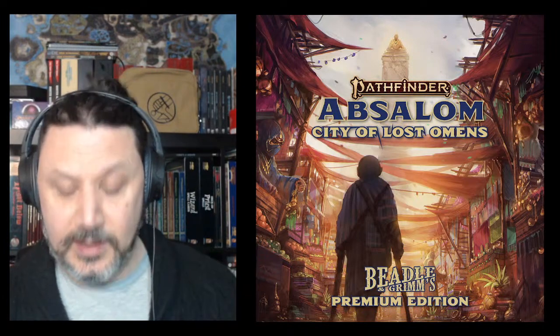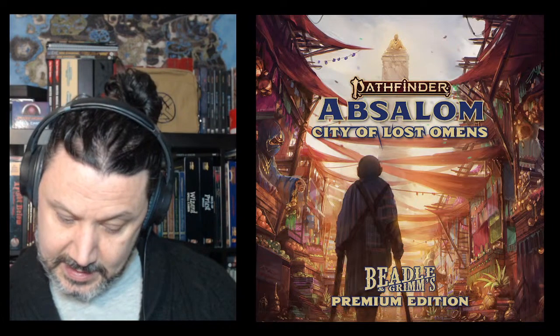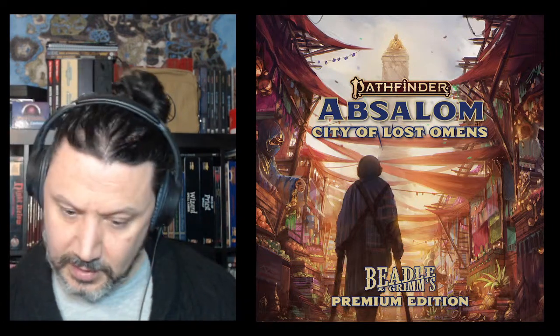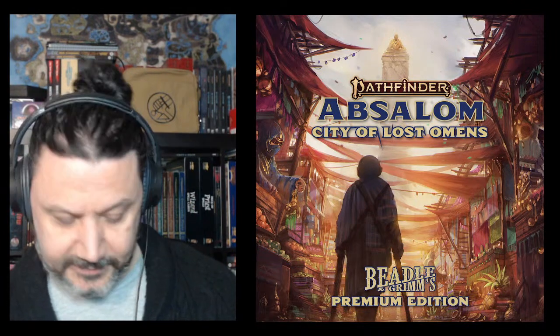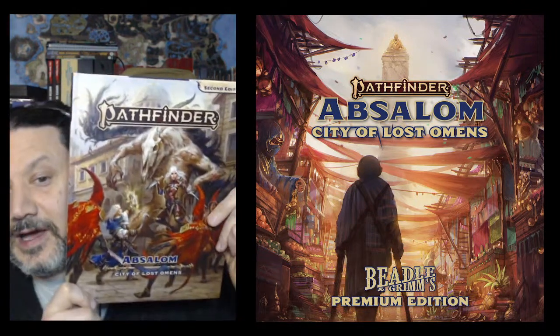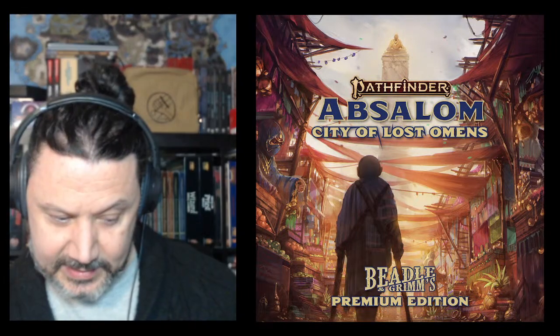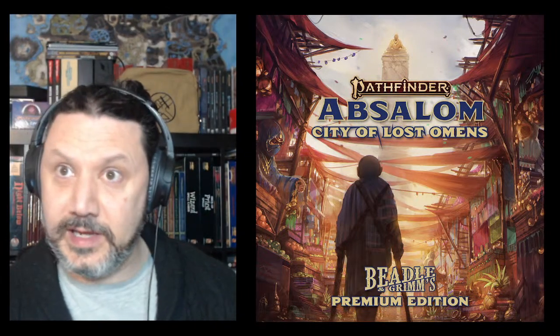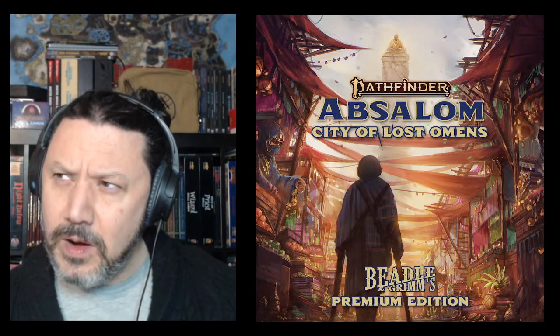Like, it's easily up there with some of the very best city sourcebooks from Dungeons and Dragons, or honestly any other comparable place. It's not quite the size of Tolos, Monte Cook's Tolos, but it is what it is. The setting was also featured in a recent adventure path called Agents of Edgewatch, I think.